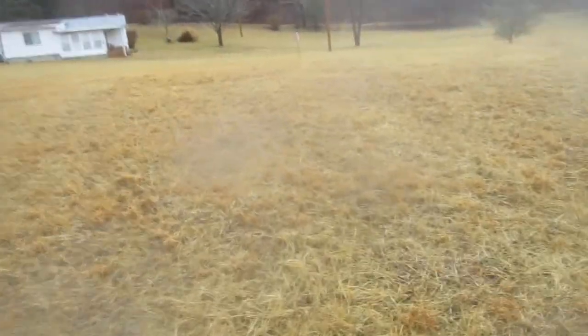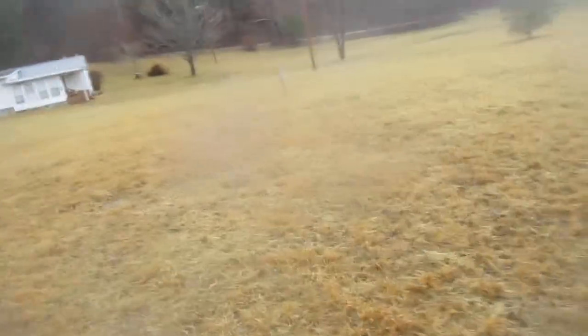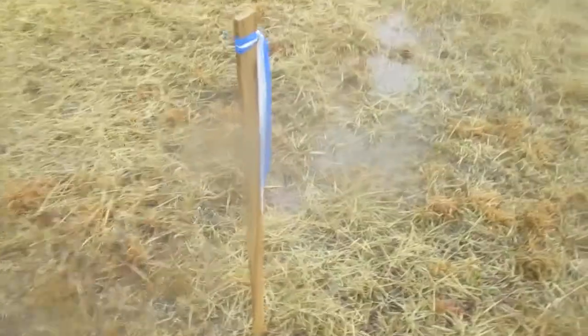A little bit of a high area here. The ground is still somewhat soppy. And so we're on the highest area here. Standing water. Standing water right beside this stake. Standing water. Now we'll move over this way.